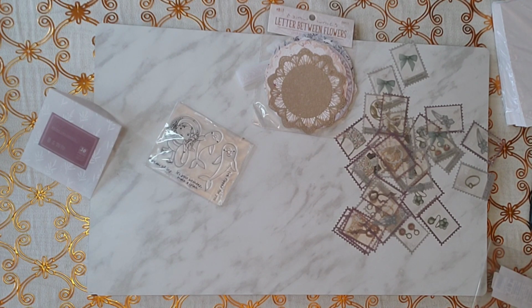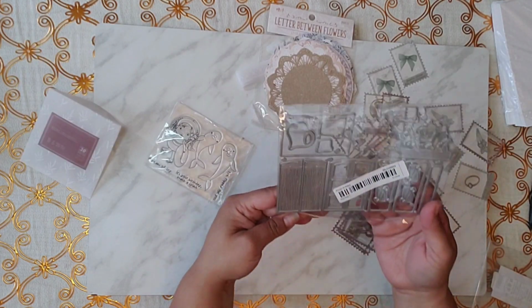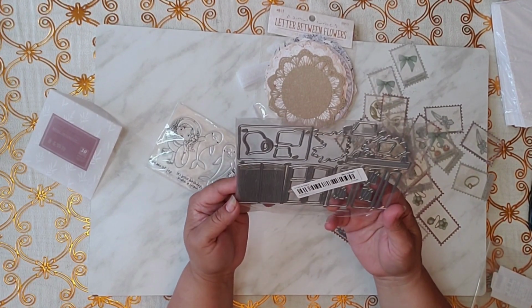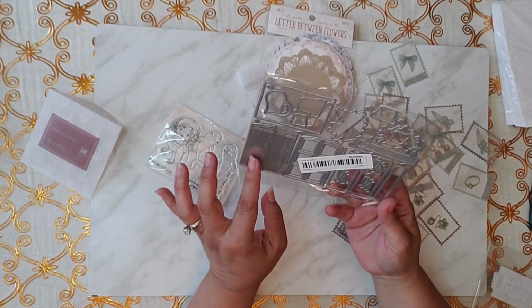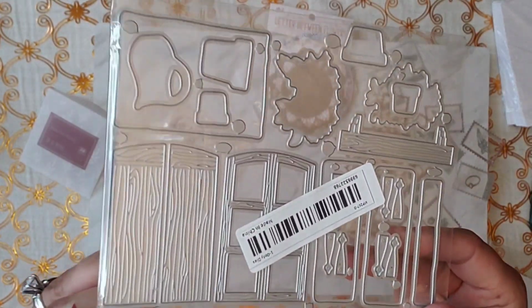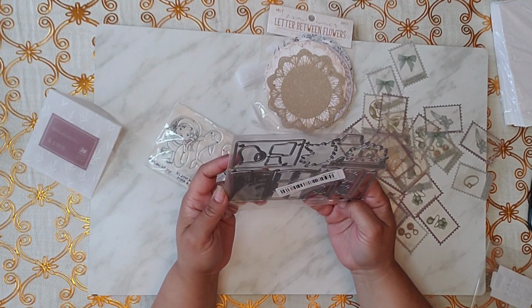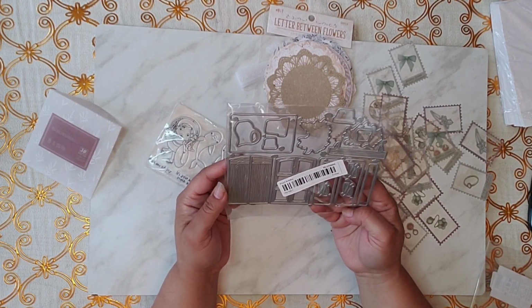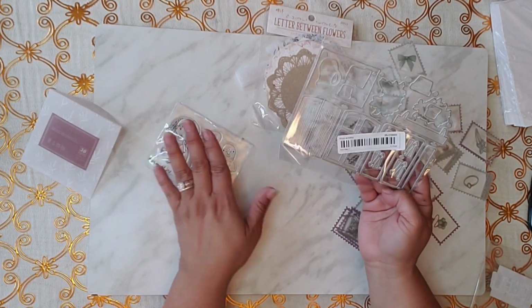All right. The very last thing. It's this huge die. I bought it mainly for the window. We're gonna try it out, you guys. We are going to try this huge die. I don't remember how to put this stuff together, you guys. I'm gonna have to look for a picture. But I'll cut it and I'll try this.